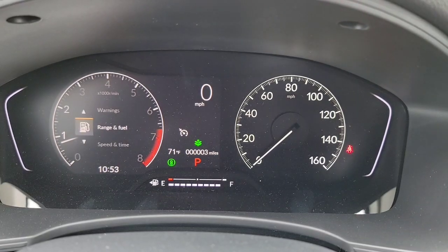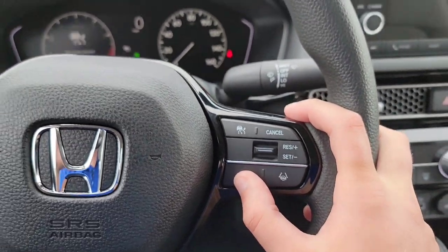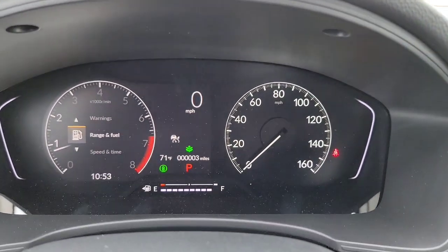As you can see right there, I have it on standard cruise control. What I have done is just simply click and hold this button down here. Now you can see that the ACC mode is selected. It is on, it gives you a visual confirmation right over there off to the side quick.